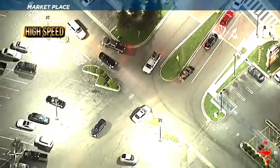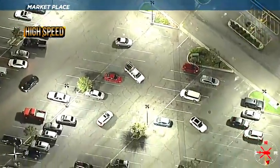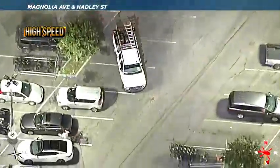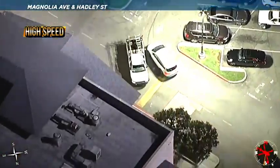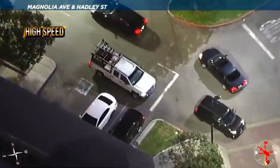Right. Well, the question becomes: look at this. He's full speed at the end of Sorensen into a parking lot, and I think this is a shopping center. This is the Marketplace Shopping Center at Magnolia Avenue in Hadley. Okay. People walking through this parking lot. He's slowing down a little bit at least, but he's weaving his way through this very busy parking lot as he tries to look for an outlet.